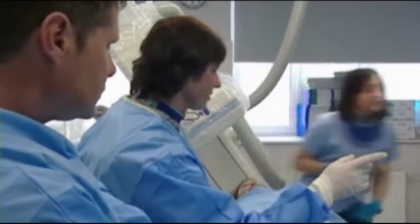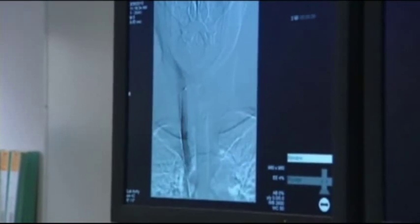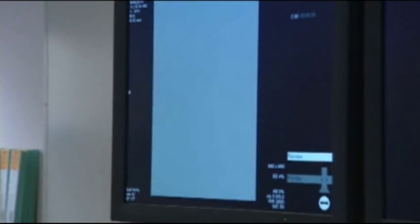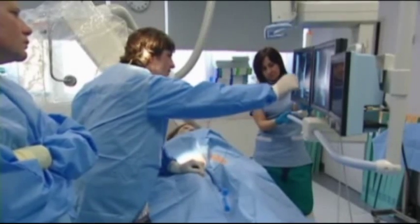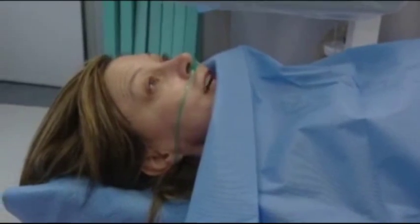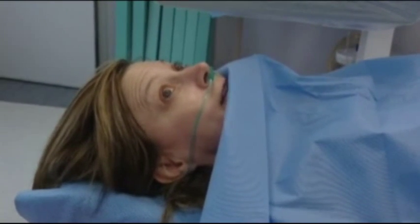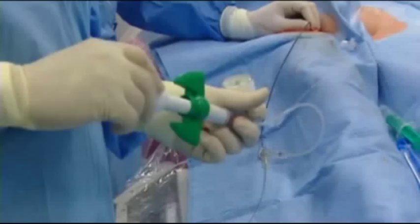Okay, look to the left on the screen. Here, oh wow. This, not huge stenosis. So there's not much to fix. Doctors will use a balloon to open the vein, even though it might not stay open, but they decide there's no need for a stent. Ginger is disappointed. Well, it's concerning, right? Because I can't afford to fly back here every few months, right?